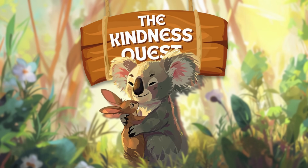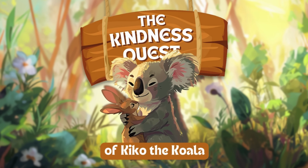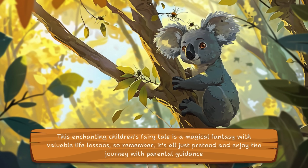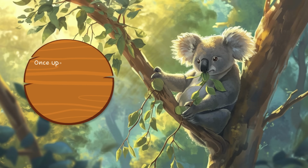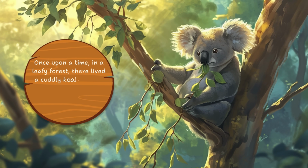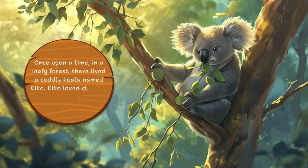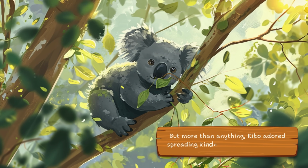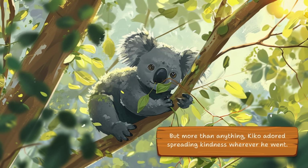The Kindness Quest of Kiko the Koala. Once upon a time, in a leafy forest, there lived a cuddly koala named Kiko. Kiko loved climbing trees and munching on eucalyptus leaves. But more than anything, Kiko adored spreading kindness wherever he went.